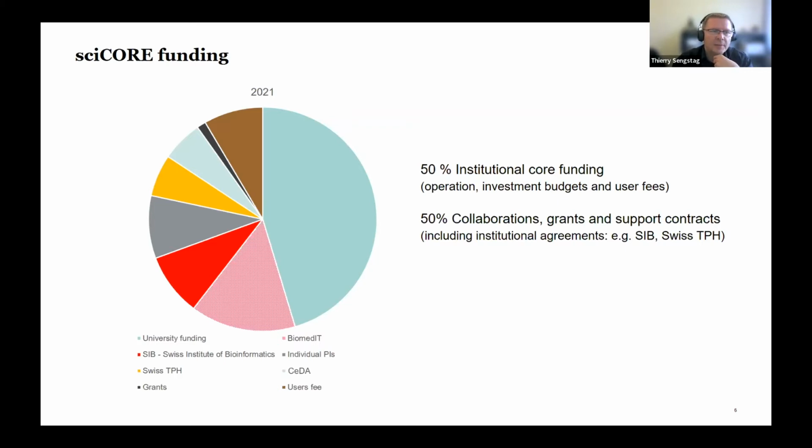And if we look at the pie charts, the two slices in red at the bottom left are the collaborations with the Swiss Institute of Bioinformatics. So we have a very strong embedding with the activities of this national institute.